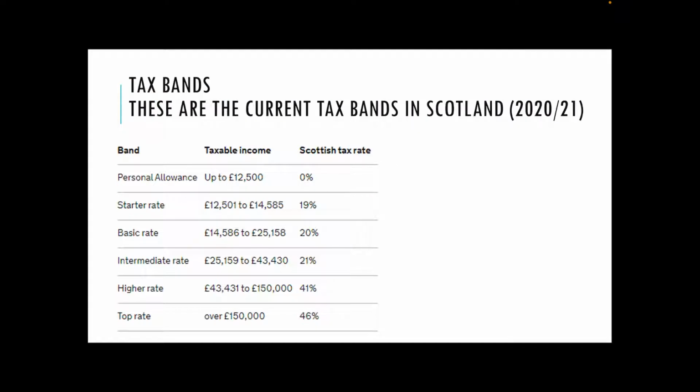Your tax bands tell you how much tax you pay depending on how much you earn, and these are the current tax bands in Scotland for the year 2020 to 2021, and that's because our tax year runs from April through to March instead of January to December. So that will be from April 2020 to March 2021. So we're about to enter a new tax year now.